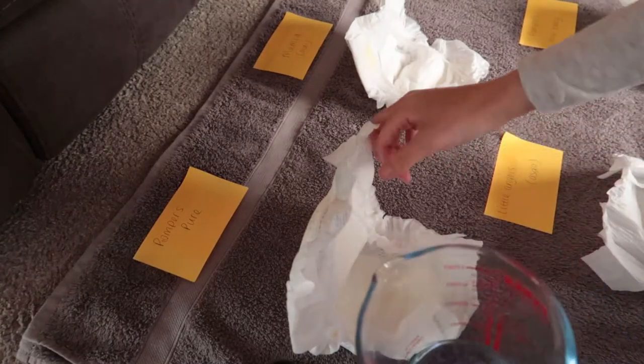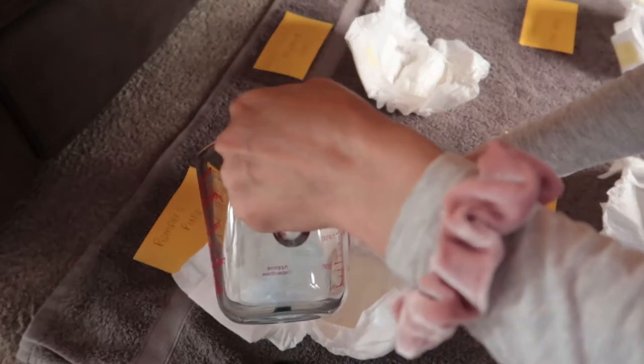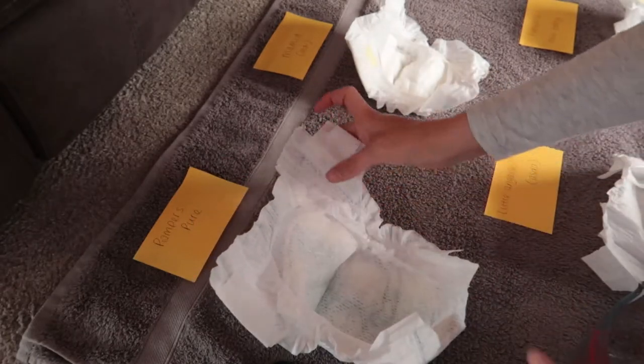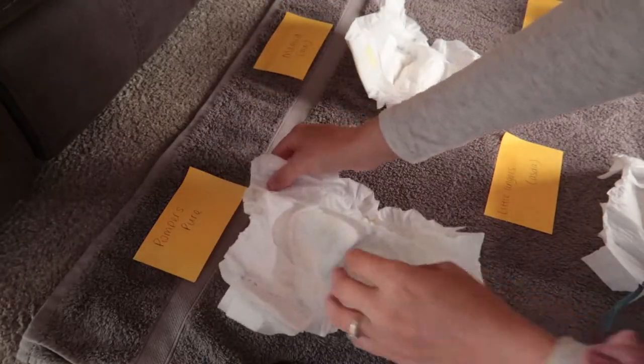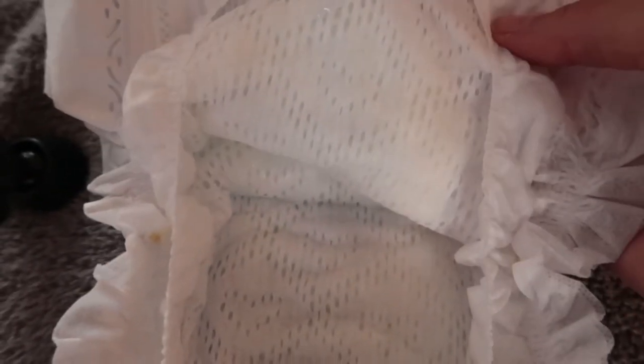So this is the Pampers Pure. And hopefully you can see this all right from this angle. But I'll pour this in. All the front and the back. Give it a little tip. So that's the Pampers Pure. It does look like, I don't know if you can see, some wetness on the top. There is a lot of wetness sitting on top, but we'll give it a bit to soak in.